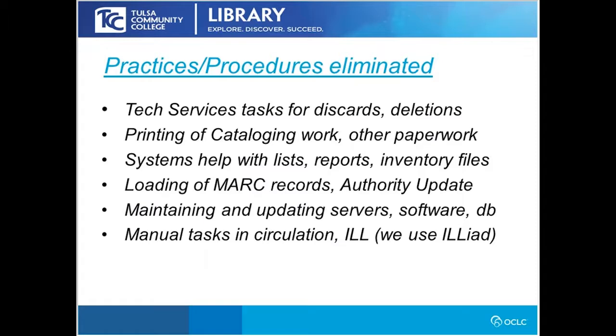We eliminated the printing of a lot of the cataloging work and other paperwork, as I mentioned. We eliminated having to provide systems help with producing lists and reports. We are no longer having to load MARC records into an ILS because everything is right there in WorldCat. When you put your holding on it, it's in your system, marked for you. We were able to eliminate our authority update service with a third-party vendor because all the authority updating is done at OCLC on the master database, so there was no need for that.